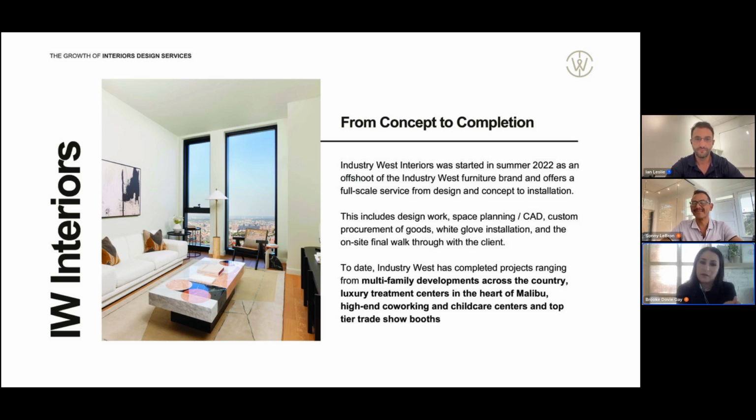And so the really cool thing about Interiors is that it's product from Industry West. Being a furniture company, we do product really well. And so when a client comes to us and says, hey, we have custom cabanas, we need crazy hammocks, we have all different kinds of things for different projects with various weather conditions, we have just created a way to package all of that together. And Industry West Interiors was born.